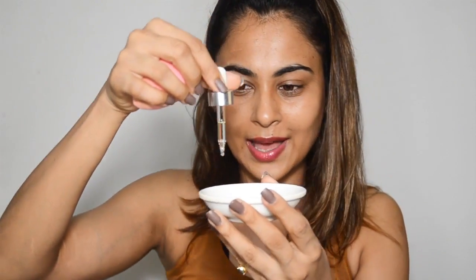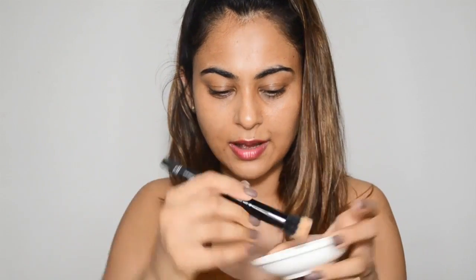Anyway, I have seen a lot of people putting this directly onto their skin and then patting it into the skin with a beauty blender. The lady at Sephora told me that you can add 1 drop of this to your product, and I'm going to do exactly that. I'm taking 1 drop, that's it, and I'm going to mix it. I'm first going to keep this bottle away so that I don't drop it again. And I'm just going to mix it with my stipple brush. This is by e.l.f.